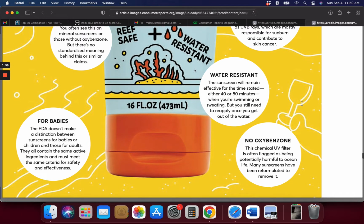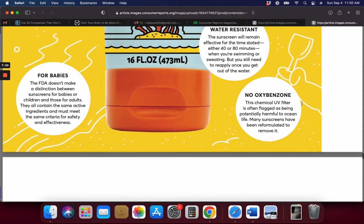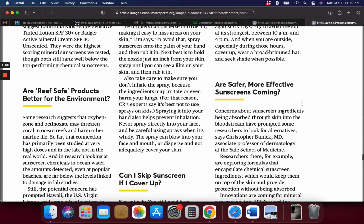No oxybenzone. This chemical UV filter is often flagged as potentially harmful to ocean life. Okay? All right, so look for those tricky things.